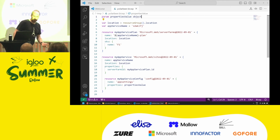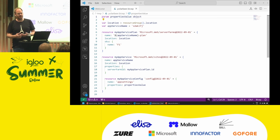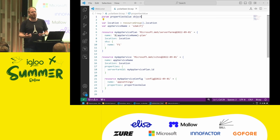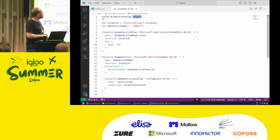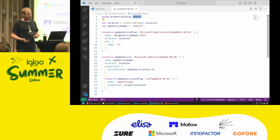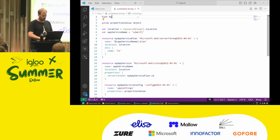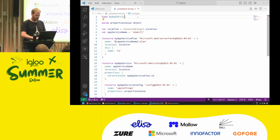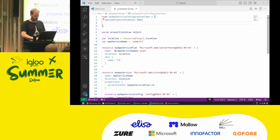Because somebody else comes in after that genius developer and he's like, what are valid properties on the configuration object? They don't know because they didn't create the API. They just have to expand upon it. The problem is that object is pretty untyped. So we're going to create our own type. And we're going to say my app service configuration type is going to, well, we have of course awesome feature enabled, which should be a boolean, and we have the sdfkj value, which should be a string.